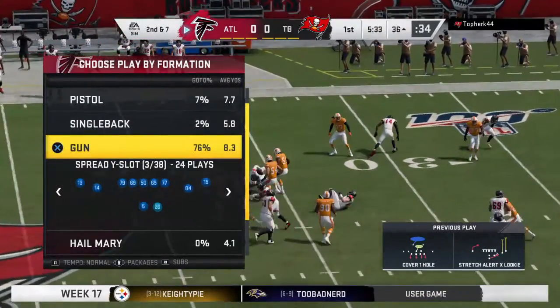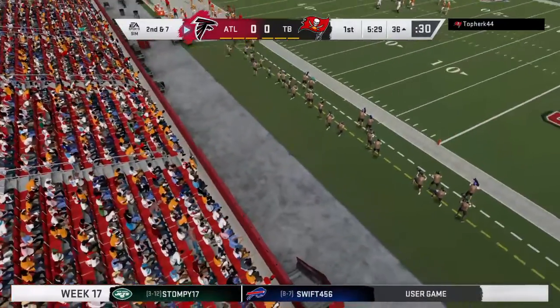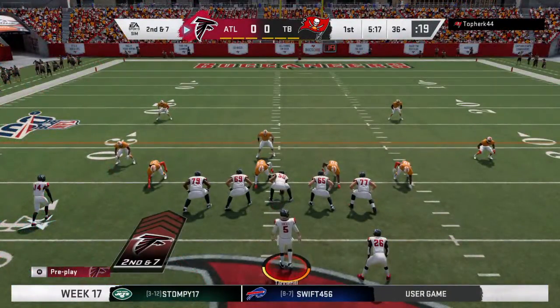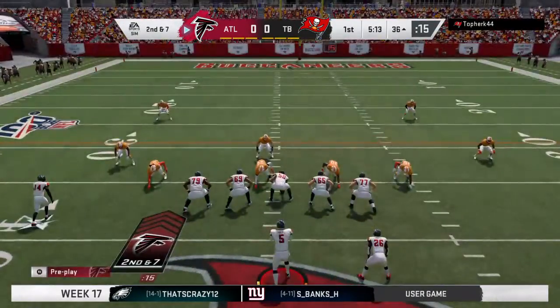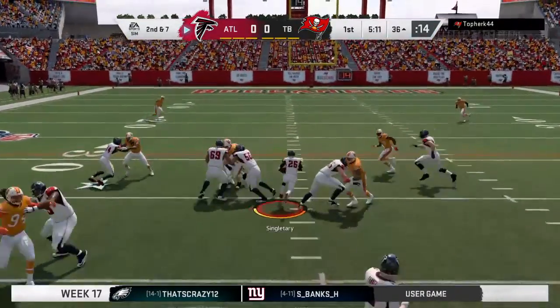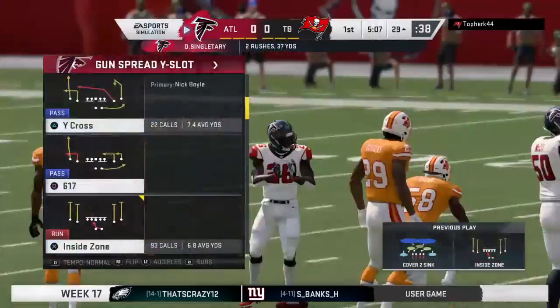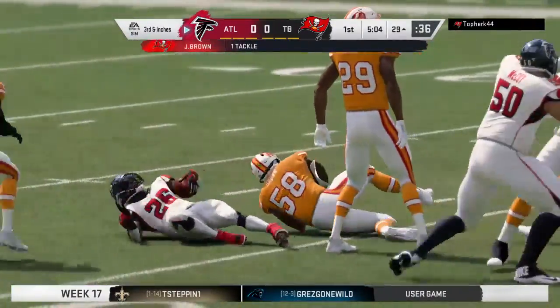Tackle made by Ziggy Ansah. It's a pickup of 3. Brings up 2nd and 7 at the Buccaneers. 3 yards on that last carry. Here's 2nd and 7. Let's set a tone, fellas. On second down, here's a run with Singletary. And a solid run down inside the 30. And a nice run. They're going to take this close to the first down marker at the Bucs 29.